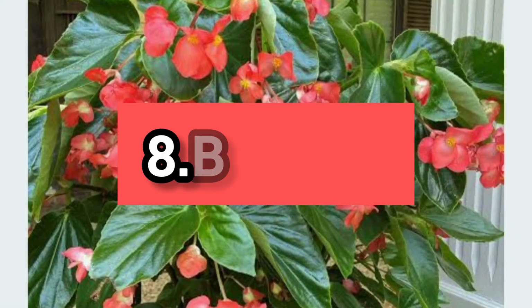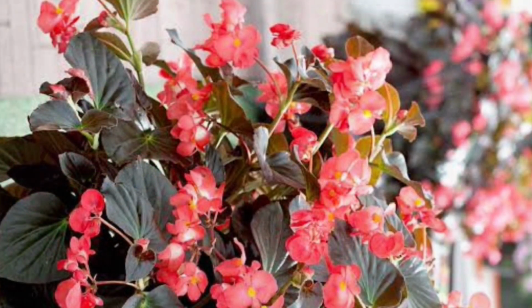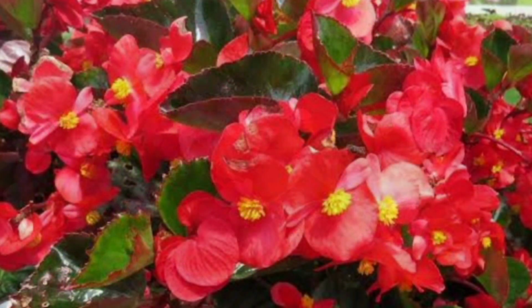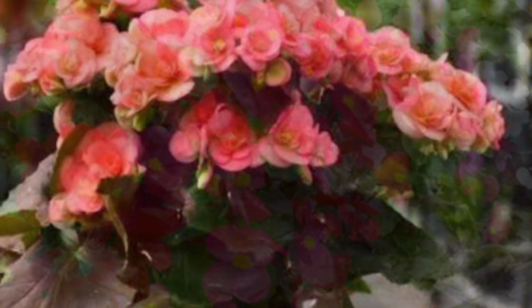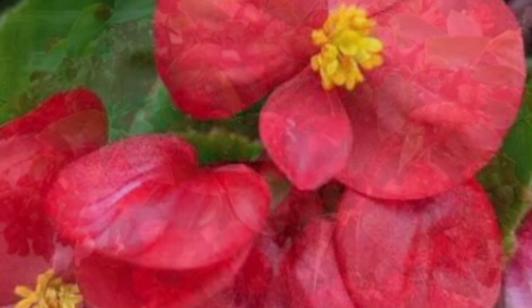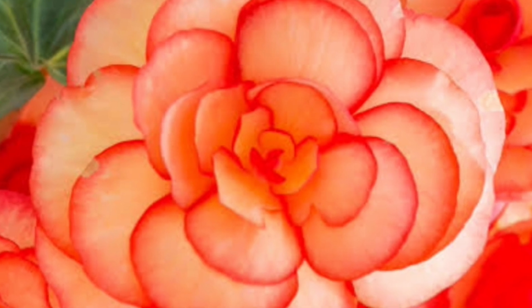8. Begonia. Begonias are elegant and versatile flowering plants. They grow well in partial shade, making them perfect for indoor spaces, balconies, and shaded garden spots. Their glossy leaves and bright blooms in red, pink, and white offer a striking contrast. Begonias also come in wax leaf, tuberous, and cane types, each adding a unique charm. With gentle care, begonias keep blooming all year and brighten up any dull corner.